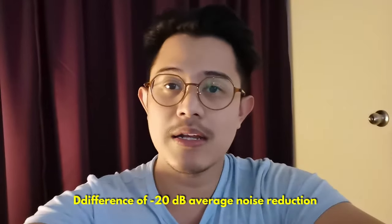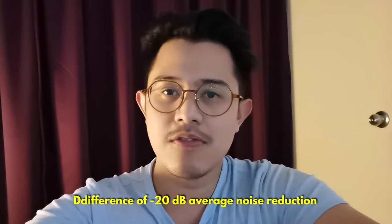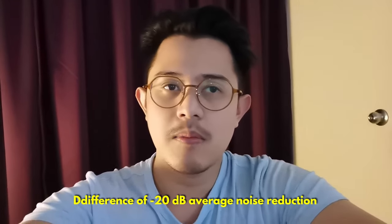All right, so there you have it. I have the soundproofing windows installed. So the difference for the train noise before and after installation, measured right here inside, is about negative 20 decibels. So that sounds kind of a lot on paper, but I can still hear the train noise. So, I mean, I can sleep better, but I can still hear it.